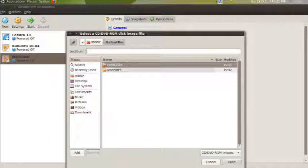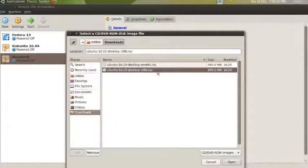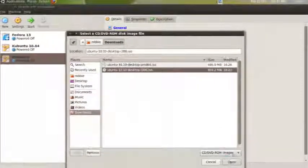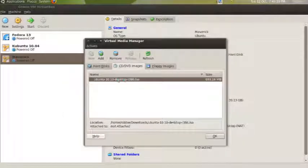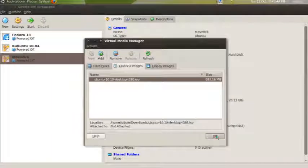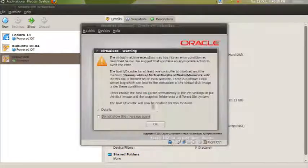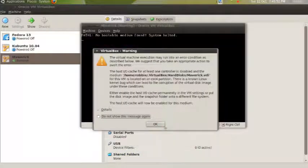And then I want to add what I've downloaded. So I can go to my downloads folder, and I'm going to grab the i386 file as the 32-bit. And this is the desktop edition, not the server edition. So now I've brought that in, and it's basically telling this virtual computer that it now has this disk in the drive, even though there is no CD drive. It's all virtual, and there's no CD. It's an ISO file. So I've added that, and now I'm going to double-click on Maverick, and that's going to launch that virtual machine.